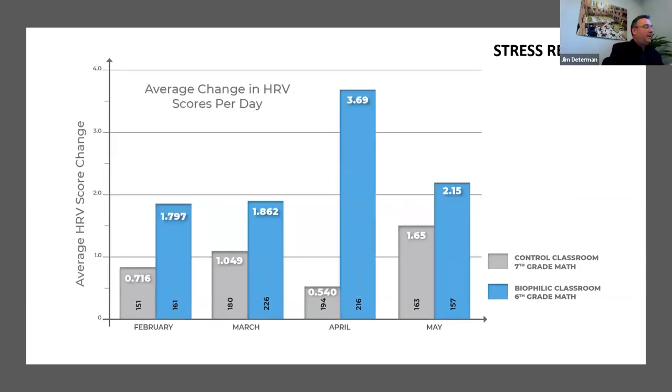So here's the delta. February, March, April, and May, again, the gray is the control, the blue is the biophilic classroom. And this is the average delta in the stress reading for the day. So as you can see, we've got a pretty good delta there in February. It's a little bit higher in March. And then look at April. The students in the biophilic classroom in April are profoundly less stressed than the students in the control classroom.